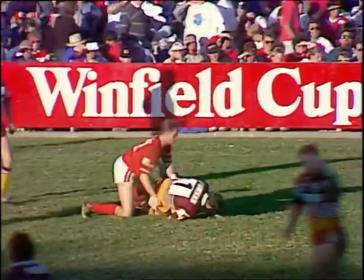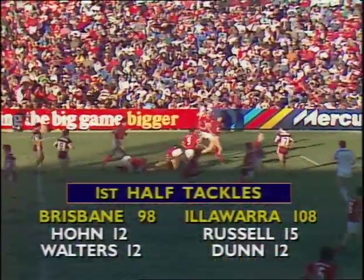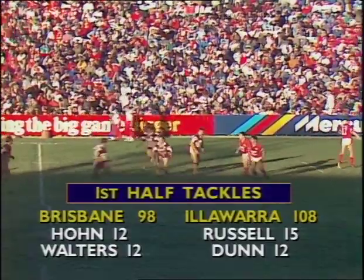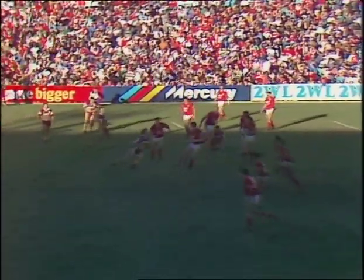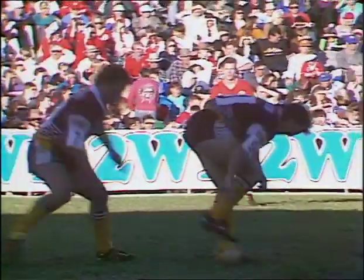When we look at the first half, the tackling, Illawarra had to do more tackling. 108 tackles by Illawarra, 98 there by the Broncos. Top tacklers, 12 apiece there, Hayne and Walters, and Russell 15 and Dunn 12. So Brisbane have had a little bit more possession, but they haven't been able to utilise it as well as Illawarra. They'll be thankful for a 2-all scoreline at half-time.